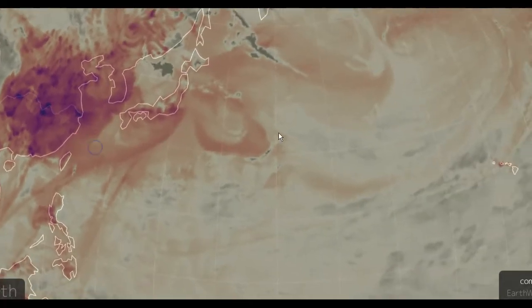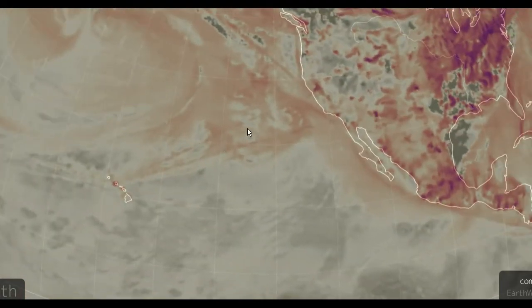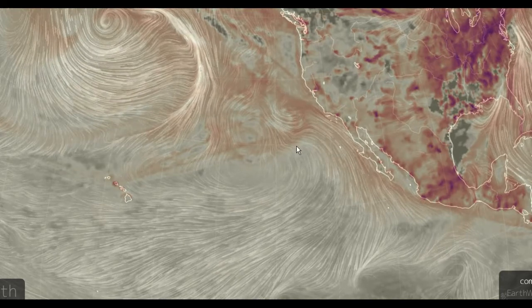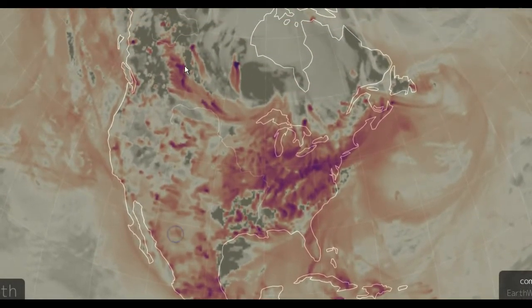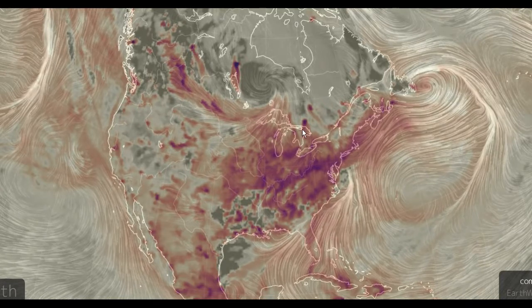So let's take a look at North America, of course, with COVID-19. First off, right off the bat, I can see that you can really see the flights out of Hawaii, a little bit of a metric to use there. But here's our pollution sources right now. A lot of business up in parts of Canada and certain particular areas, source regions.